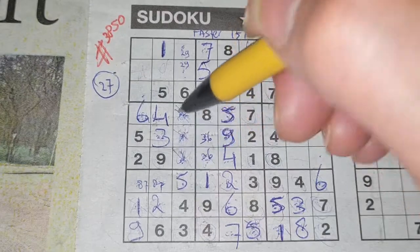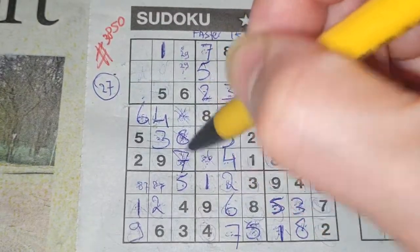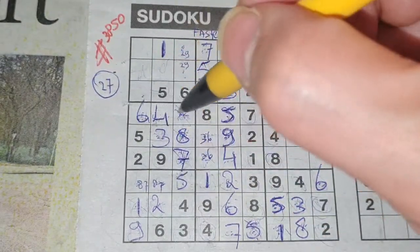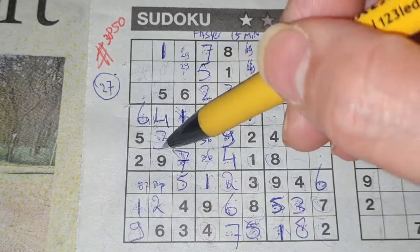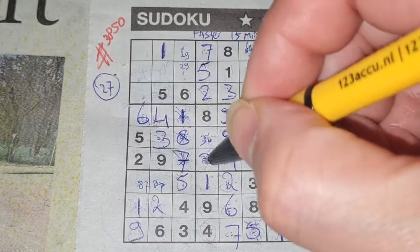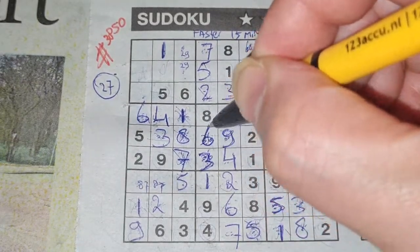We have an 8 there, no 8 there. 8 should be here, and a 7 goes there. One box left in this big square for number 1. Now we have a 3 there, so this box can be 3 in a row. That box will be a 3, and this box will be a 6.